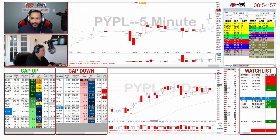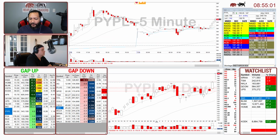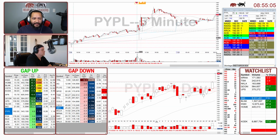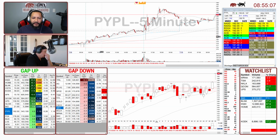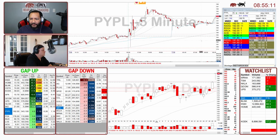Let's take a look at PayPal. PayPal also popping up nicely here. Big day yesterday, also breaking out of this area of 180. So that looks great here. Let's see how it actually traded yesterday. So a nice and steady trend northeast here. This morning, we have some good action here.